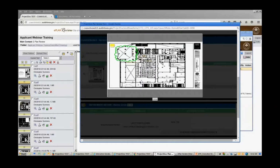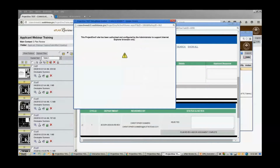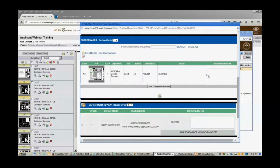So this is just an expanded view. This is not an actual change mark that you can actually move around in. That would happen here. But again, since I'm in Chrome, that function doesn't work. But if you were to use this in IE and click on this link here, the markup, it would actually take you to that actual markup itself. And this is where you actually submit your comments, your response back to the reviewer's comments.